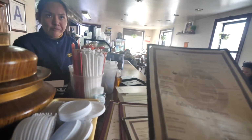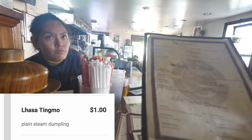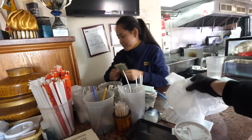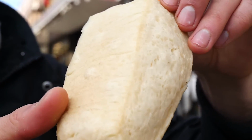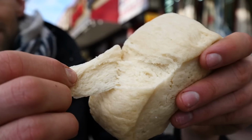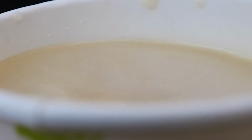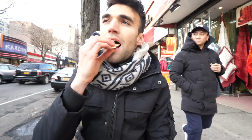I'm just gonna get a lasa tingmo and butter tea. Thank you. Okay, so Fayal is one of the rare restaurants that offers multiple specialty goods for just $1. And since I'm not out here a lot, I decided to go with 2 of the items. One being the massive tingmo dumpling, which is basically a freshly made Tibetan steamed bread. I also decided to go with the salty butter tea. I'm not that accustomed to drinking butter tea, and judging by the top froth of the butter tea, it looks to be quite a rich one.